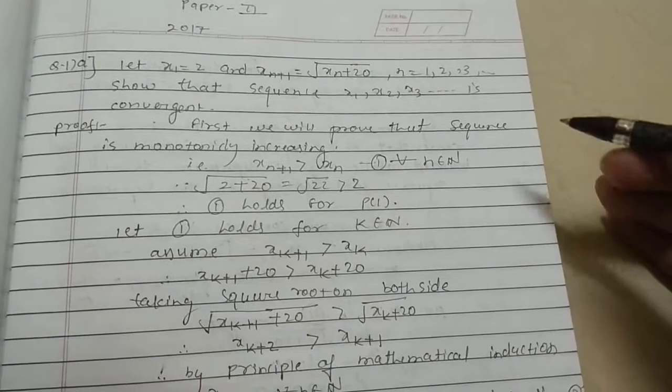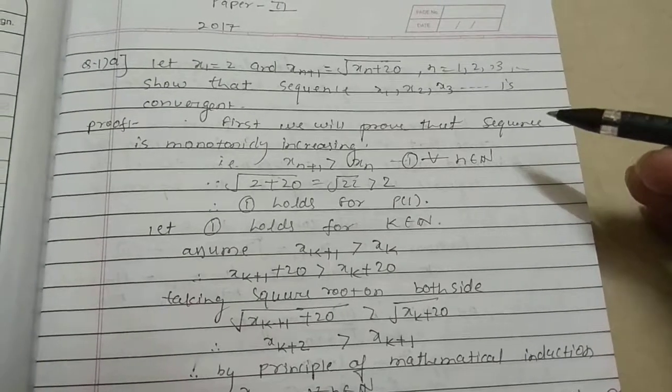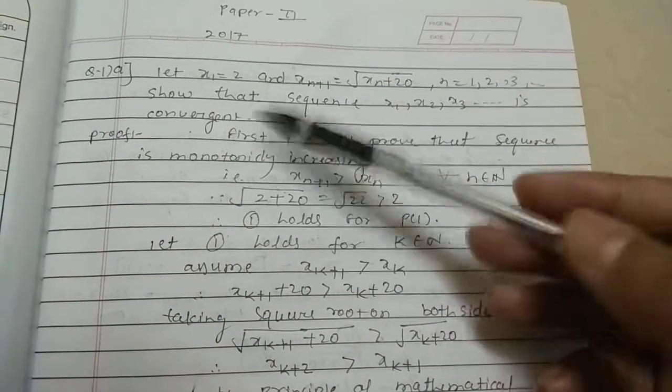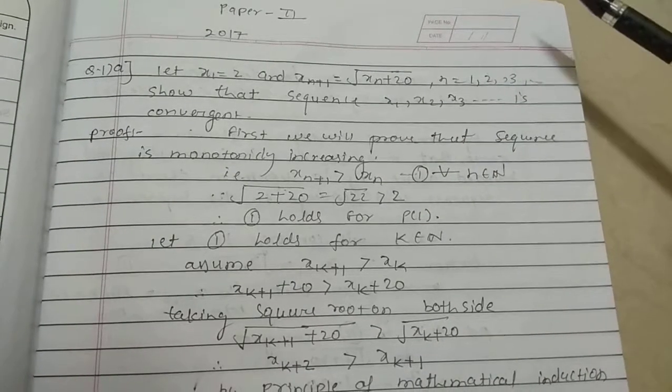Okay guys, so this is the first question of real analysis paper 2 of 2017. So this is the first question. x1 is equal to 2 and x_{n+1} is equal to root of (x_n + 20). Show that the sequence is convergent.